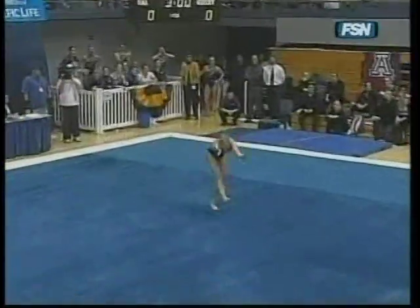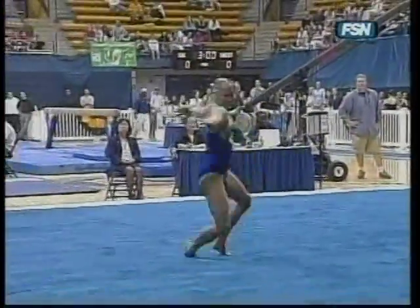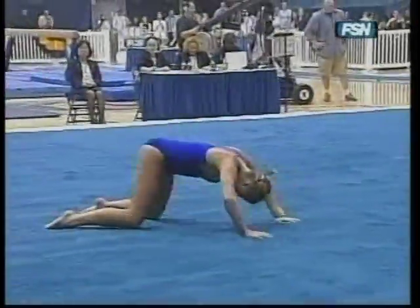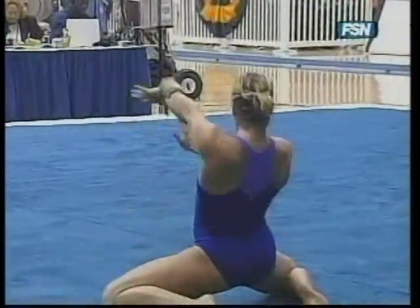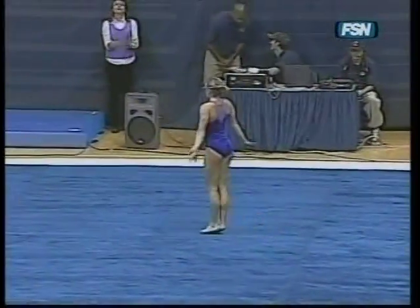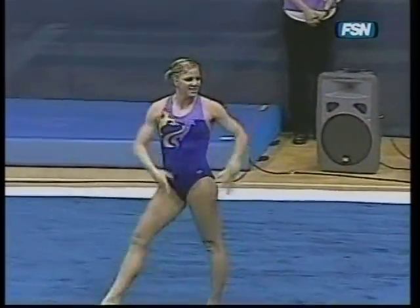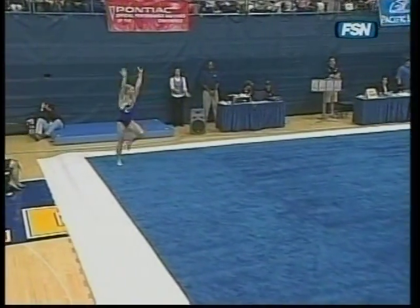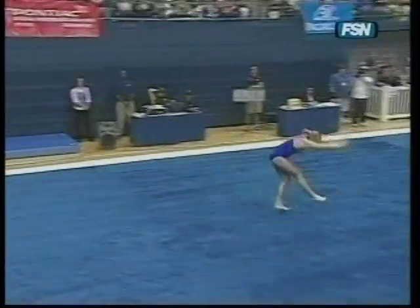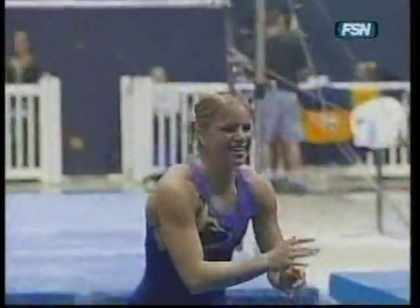Coming right back with her second tumbling pass. Front full, front hike. Now, on the other hand, floor is a great event to start out on. You let that adrenaline and energy flow. You can hear teammates clapping, getting excited. Here's where the athlete counts. The legs start to get a little heavy here. That's right. Another front tumbling pass. Pretty good. Excellent routine.